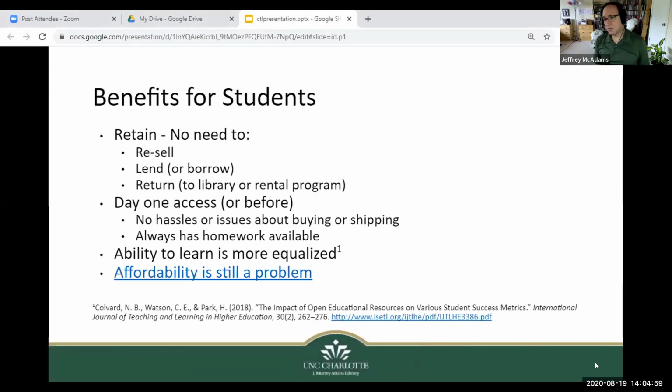So the benefits for students, number one, they can retain it. They don't have to resell it. They don't have to borrow it from a friend or borrow it from the library. They don't have to return it. Like a lot of students do the rental option, which is an affordability option that the bookstores have, but this way they can keep it for future classes.